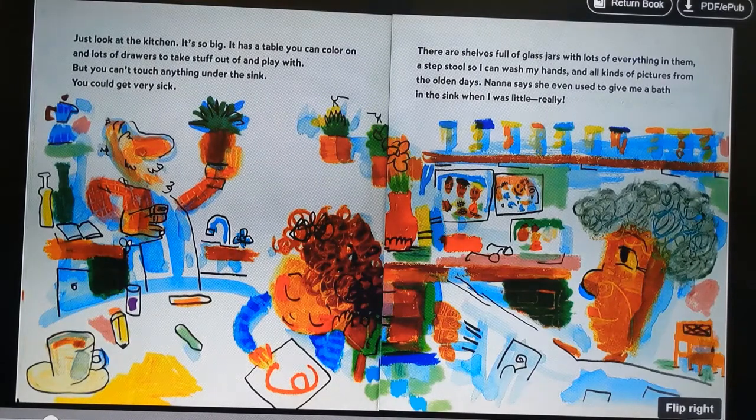Just look at the kitchen. It's so big. It has a table you can color on and lots of drawers to take stuff out of and play with. But you can't touch anything under the sink. You can get very sick if you do that. There are shelves full of glass jars with lots of everything in them, a step stool so I can wash my hands, and all kinds of pictures from the olden days. Nana says she even used to give me a bath in the sink when I was little. Really?